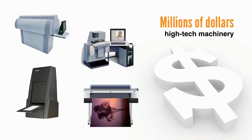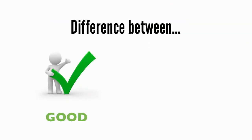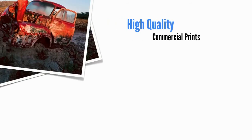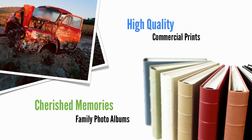And here's the verdict that I kept coming back to. No matter what equipment I used, the difference between a good print and a bad one came down to one influencing factor: Adobe Photoshop. In image after image, Photoshop did two things really well. It helped me convert everyday images into high-quality commercial prints, and it helped me restore cherished memories for family photo albums. Of course, I suppose if you can only do two things well, those are two pretty good things.